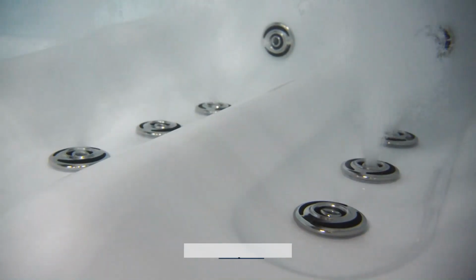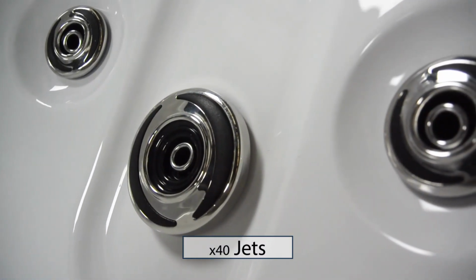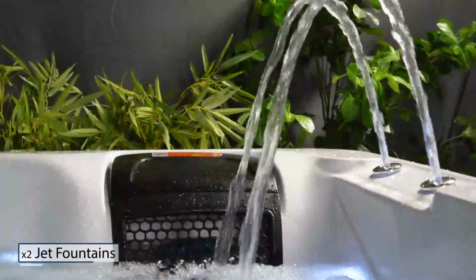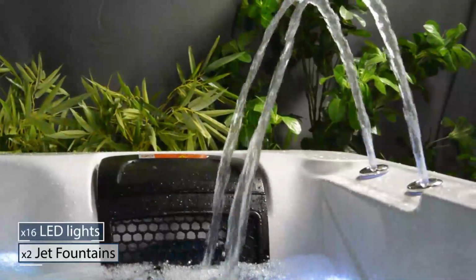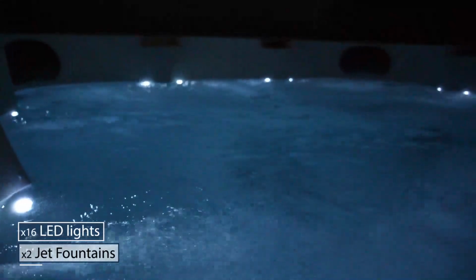With a 13 AMP power supply, 40 invigorating jets, and 2 soothing fountains, the Irvine Bay Hot Tub delivers a truly indulgent hydrotherapy experience. Enhance your relaxation with 16 LED lights, creating a tranquil ambiance for your evening soak.